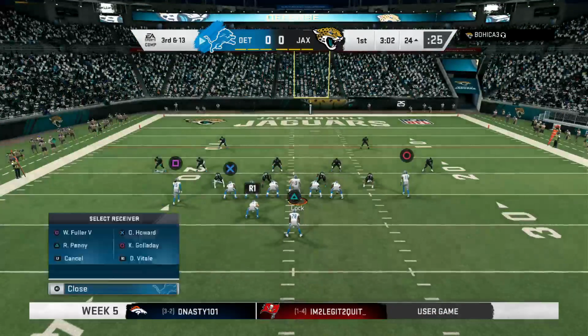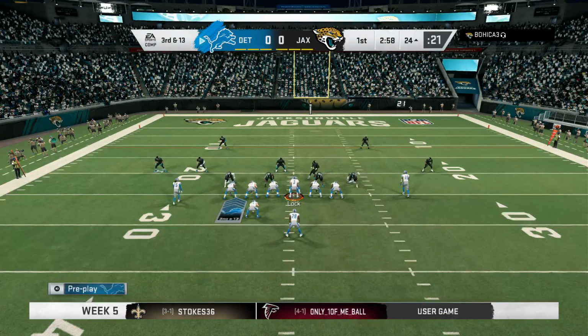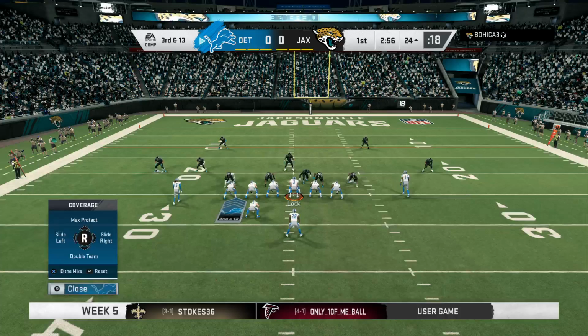The chance of wasting this great starting field position, a real threat. This is 3rd and long. Check 3.